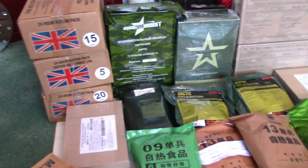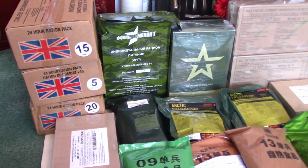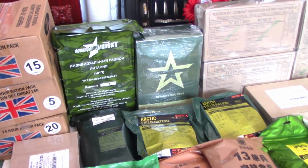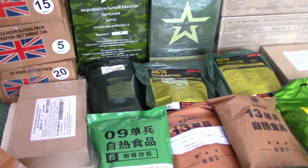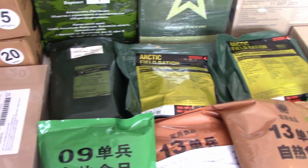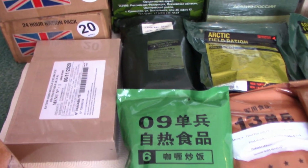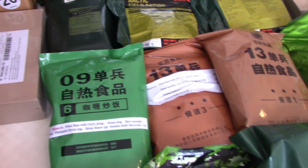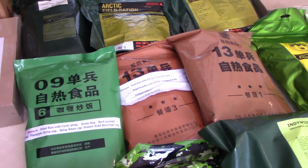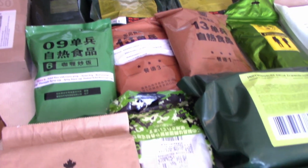Starting at this end, I have 3 24-hour ORPs which are past their dates, they're out of date ones. A couple of 24-hour Russian are at the side of those. Coming forward, I have some Norwegian Arctic field rations, obviously some Lithuanian. There is a single meal French. I have some Chinese Type 9 and Type 13. I do have labels on some of these because I do forget what's actually in them, so I label them just for my own memory.